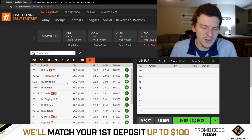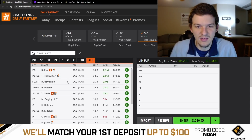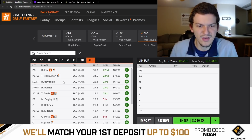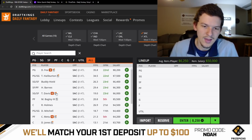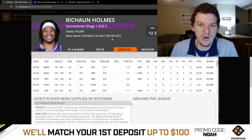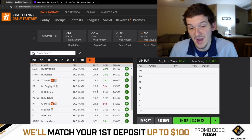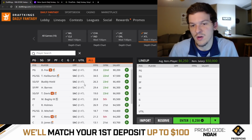I think Buddy Hield would look a little bit better, especially if Fox and Davis are both out. They might start Buddy Hield if that's the case. He did start the second half in place of Davis. So we could maybe look to Buddy Hield. They would start Davion Mitchell if Fox and Davis are both out. So he could be a viable cheap option, 4,400. I don't think I'd be going to anyone else though in Sacramento. Rashawn Holmes is really cheap, but he's just been so bad this year. His minutes have not been great either. Tough guy to trust at 4,500. Really, the guy we're going to want to target here if Fox is out is going to be Halliburton for sure.